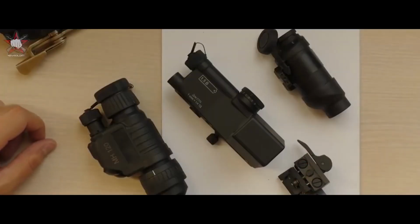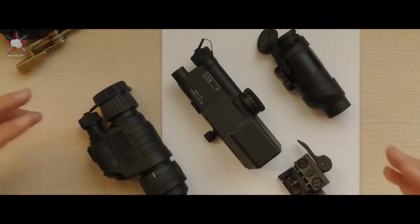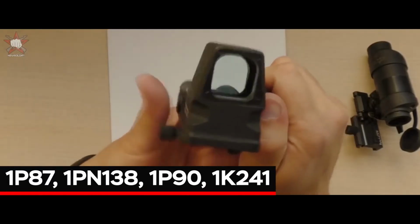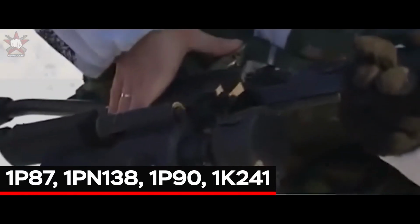The set includes several other types of thermal imaging sights, and even a day-night sighting system for small arms, consisting of the 1P87 sight, 1PN138 night monocular, 1P90 sight tube, and 1K241 laser designator.